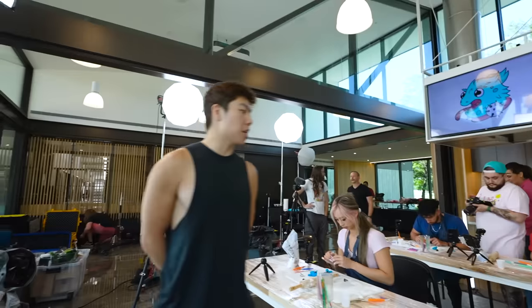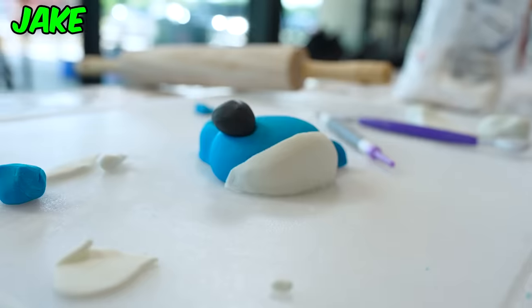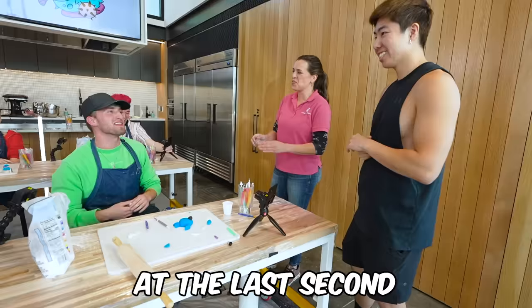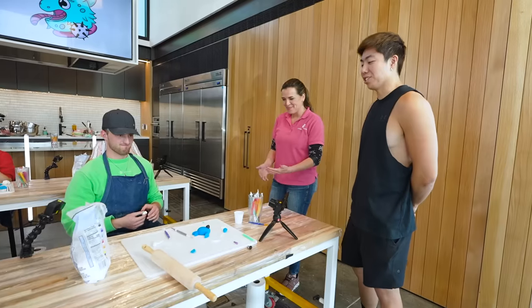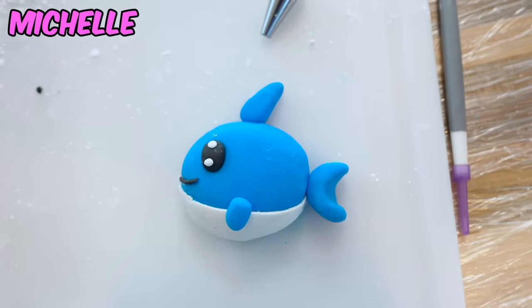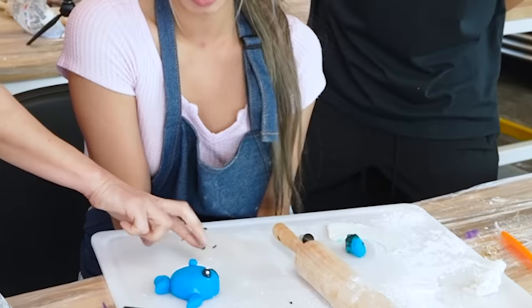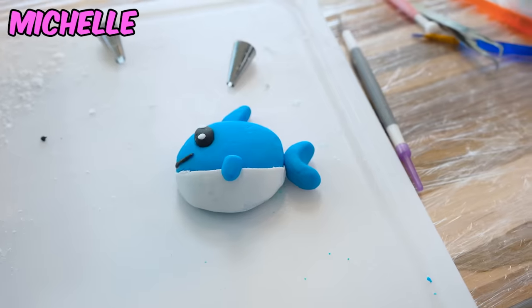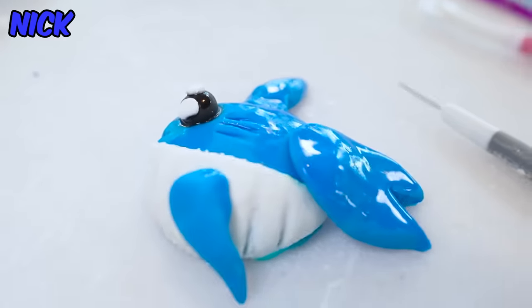Final minute, wrap it up. 3, 2, 1. Everyone, stop what you're doing. Whoa! What do you think? I think proportions are a little off here. The last second I added the black on, just the whole cube. I think in general, we just wanted to see more. Yes, this is a very cute 2D version of Bubba. You could have worked a little bit more cleanly on the white part, but you have all the right elements. The proportions are a little off, but you did get all the elements.